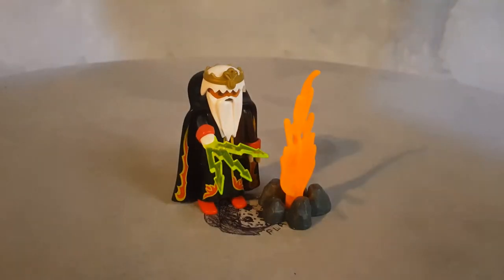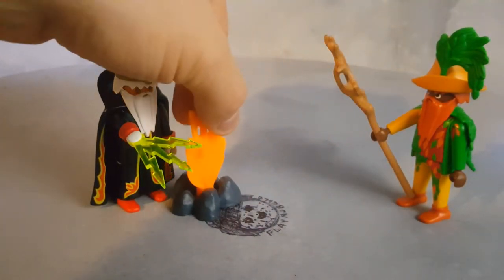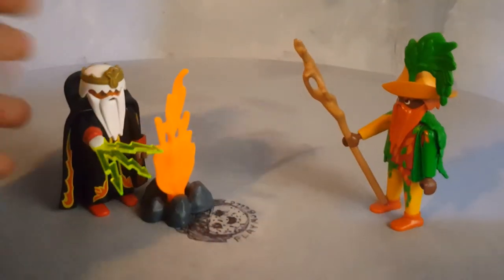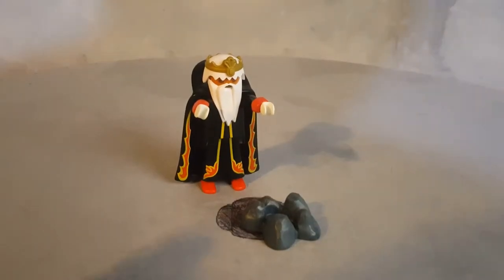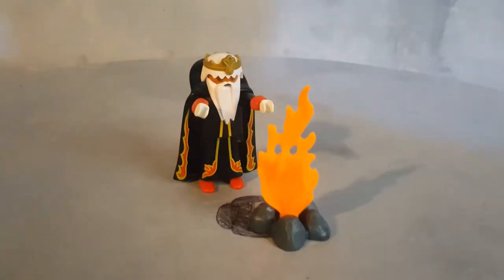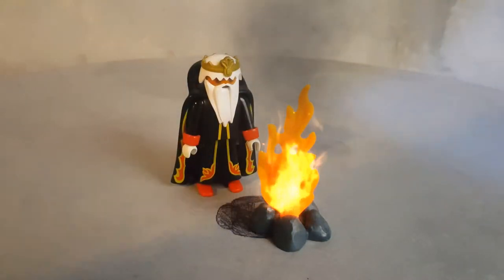We can even say that these wizards go against each other. One is evil, one is good, and they have all kinds of powers. One of the trees and one of the fire. And you can even play the fire comes off the rocky formation here. He says, "Oh, come fire." And there's the fire right there. So he's a powerful man and he brings fire from the underground.